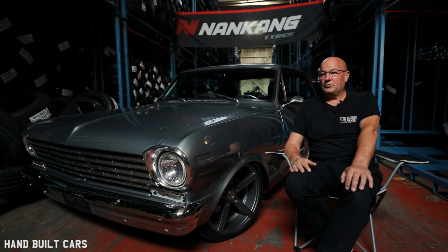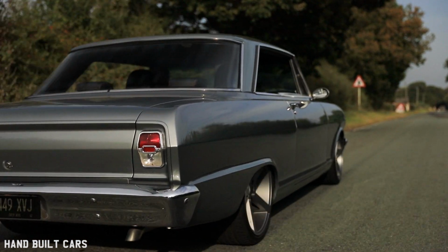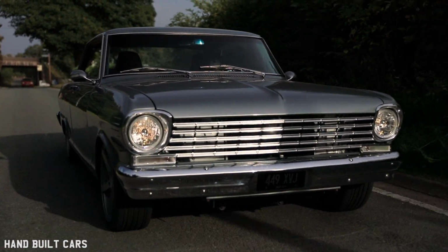At another show, somebody said, I've got a great gearbox for that car, a 6-speed manual. And I thought, what a good idea. So I started doing that. I put the gearbox in, but it wouldn't fit because the tunnel was too big. So I got the grinder out and started cutting the inside of the car apart. Got the engine in, then decided to put it on air suspension.